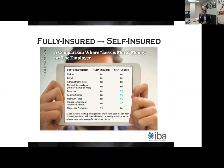All right. So if you were to wake me up at 4 o'clock in the morning and ask me, point blank, what are the advantages of a self-funded program over a fully insured program, they would be broken out on the following chart. What I like about this chart is it really dictates to the end buyer or utilizer of the plan the expenses that they're currently paying for in a fully insured environment.